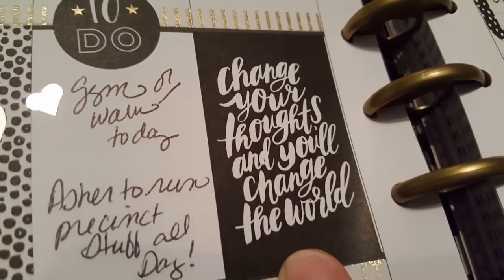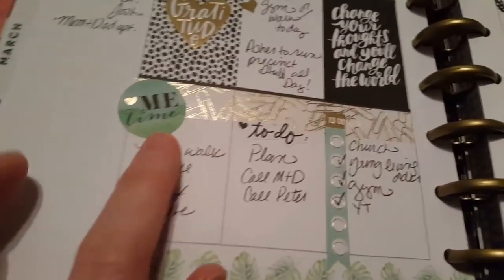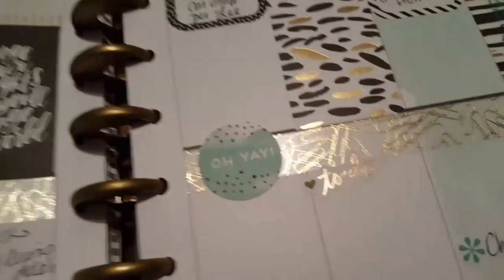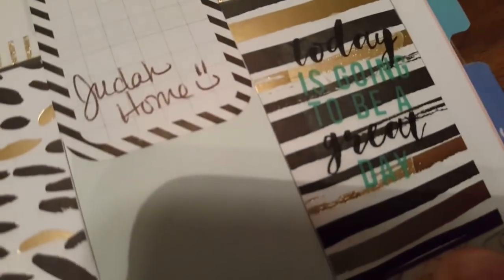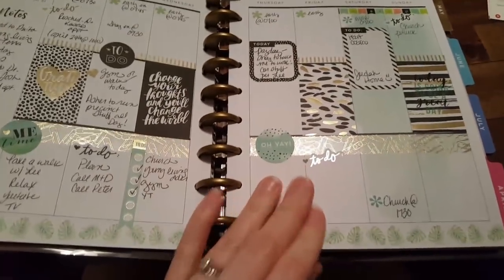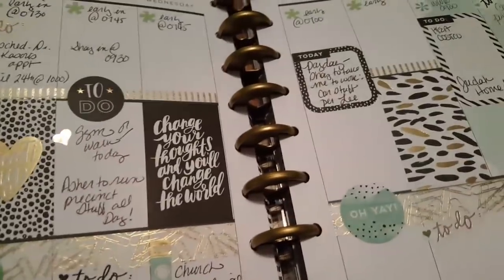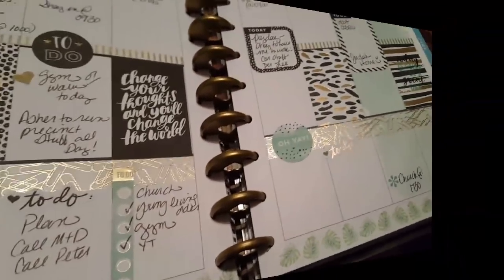Choose your thoughts and you'll change the world. And I thought there was another cute one. No, just me time. I'm trying to plan some me time during the week at night, and oh yay, I think that's so cute. So, oh, this one was cute. Today is going to be a great day. So just lots of positivity, and I went with kind of a green and black and gold theme. But yeah, I've got to work on this right now, and then I have got to get going.